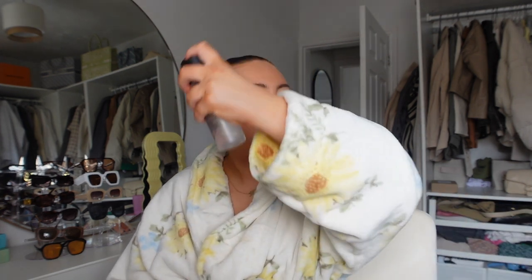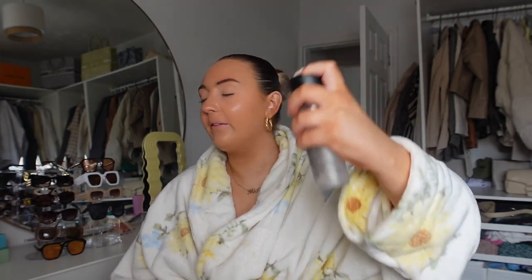Also, one second. I love dousing my face in this, it's Matte Fix Plus, and it just makes your skin go into one, and takes all the powdery feel away.